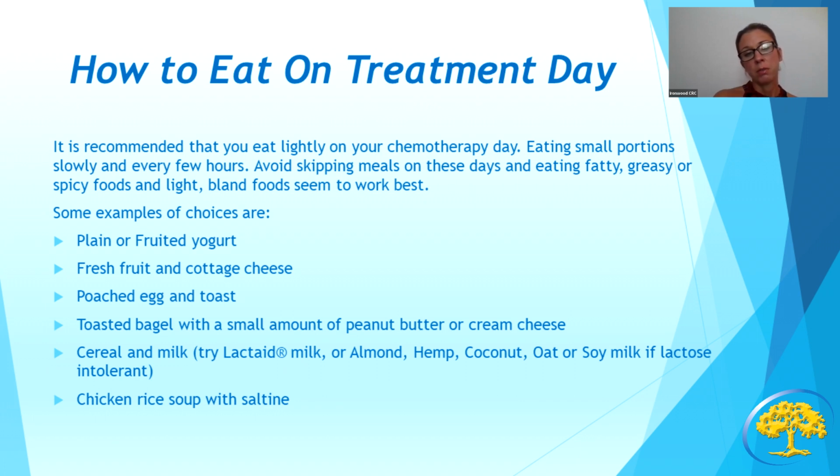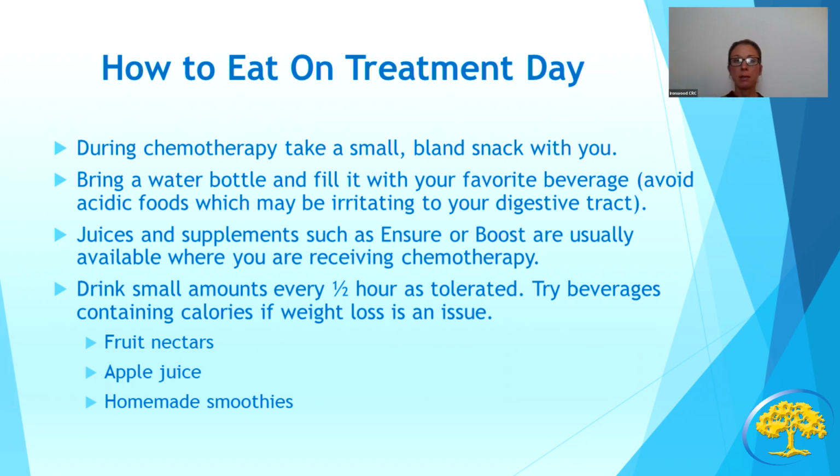Some examples that you could try are plain or the fruited yogurt. If you do the Greek yogurt option, you're getting more protein there. Fruit and cottage cheese, poached egg with toast, bagel with peanut butter or cream cheese, cereal with milk. If you're developing lactose intolerance, there's almond, coconut, oat out there as an alternative. And then lastly, chicken and rice soup with saltine crackers.